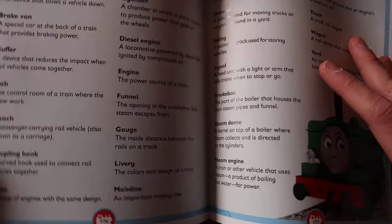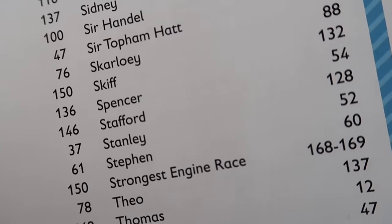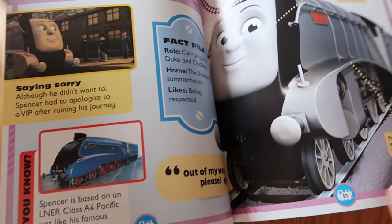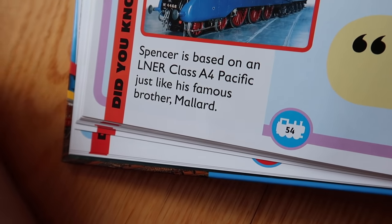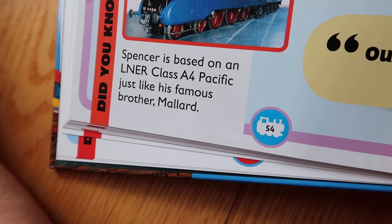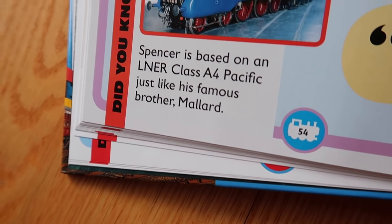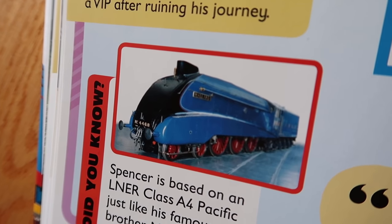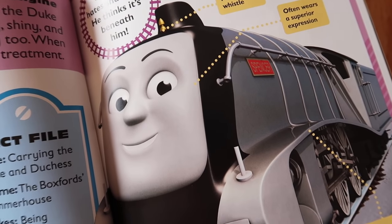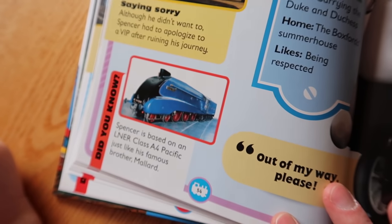I want to know how we missed Spencer, though. What page is he on? He's on page 54. There he is. Here's Spencer. Yeah, look at the train that he's based off of. Yeah. It's based on an LNER Class A4 Pacific, just like his famous brother Mallard. He looks so blue. Why is he so blue? Actually, looks really cool blue. They probably had too many blue engines, though, and they were like, well, we gotta change them up.